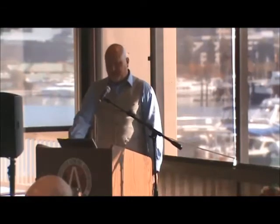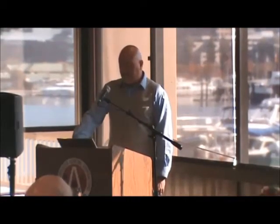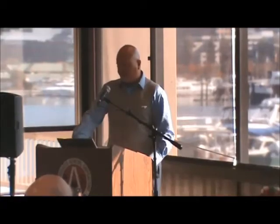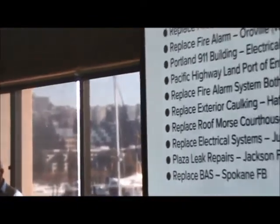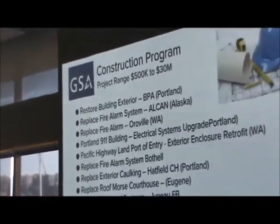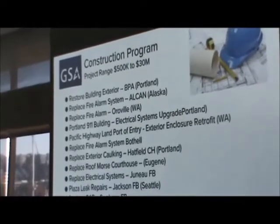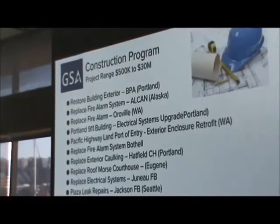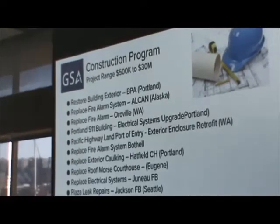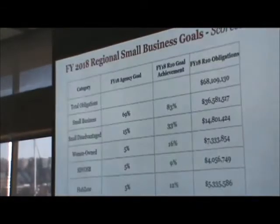Just to give you a synopsis of our construction program here at FY19, these are our larger projects, which for us is $500,000 up to about $30 million. You can see these are spread across the geography of Washington, Alaska, and Idaho. These are projects that we have planned right now to come out in FY19. I also have a handout here with a list of smaller projects that typically range from $50,000 up to $250,000 that will be coming out as well.